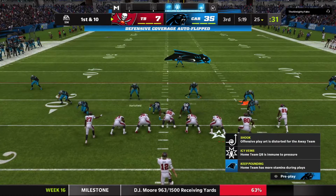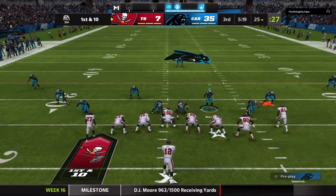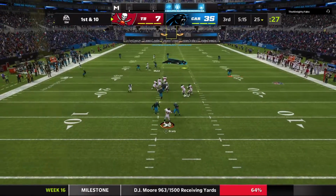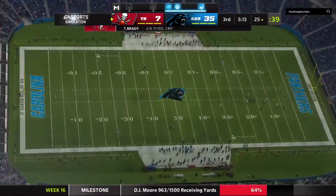The Bucs offense set to begin their next possession. They have been struggling. I would imagine at halftime they went through some possible changes. Well, those changes aren't working, so now where do you go? I think that now it's much more in their head.